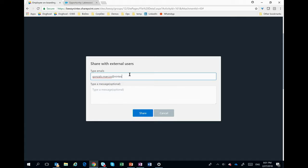Exactly, I don't have an account in Beezy in the organization, so I cannot access that document internally. So what Jordi is trying to do is to share that file externally. In this case, he's putting that file into Box so that I, without any user account, can access that document and have a look at it.